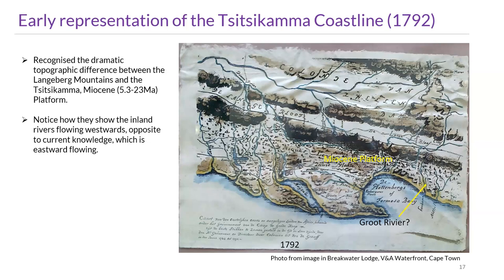Interesting, the rivers that are shown, they're all flowing west, which is not as we know them today, they all flow east. Just interesting depictions from travelers trying to get a perspective from height to produce a map. I think it's fascinating. Next.